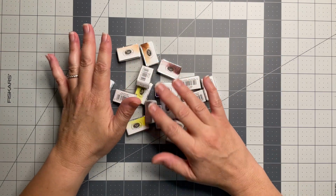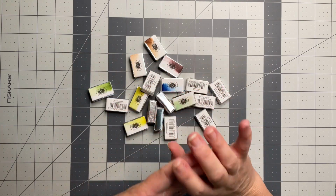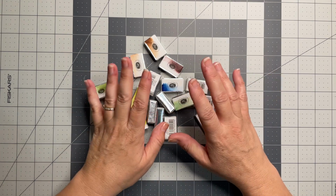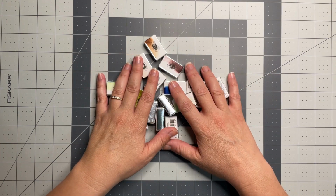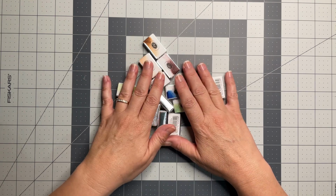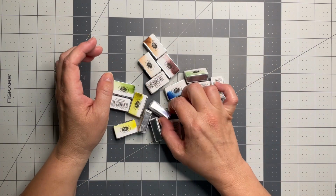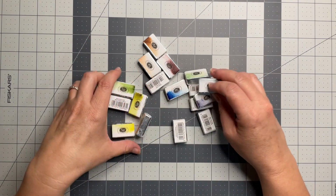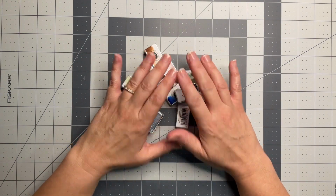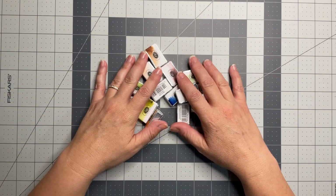So I looked around at other channels, and I saw Corey from Colorfully Optimistic has done quite a few swatches and reviews of these too. So apparently I missed a really good sale at Jackson's Art Supply. That's where I purchased these, because everyone was swatching new colors and saying what a good deal they got. So yeah, I missed the boat on that one because I actually purchased them, I guess, way later.